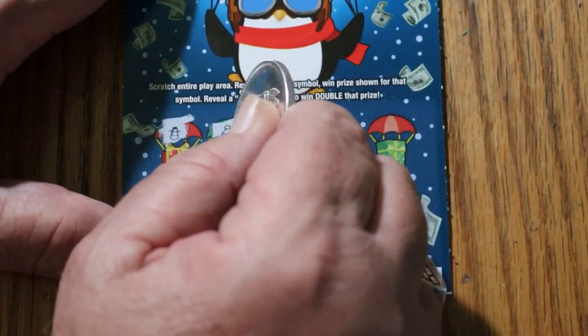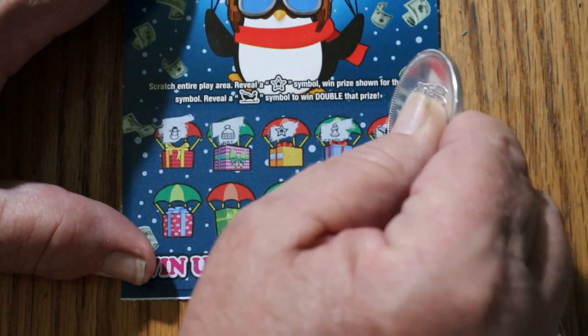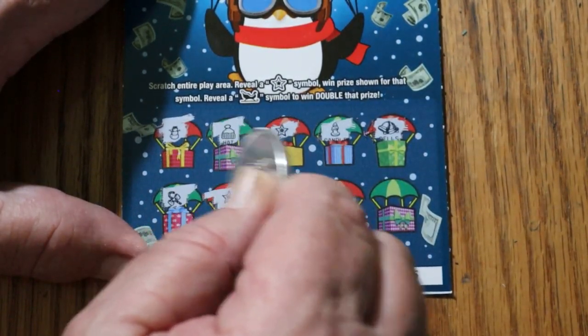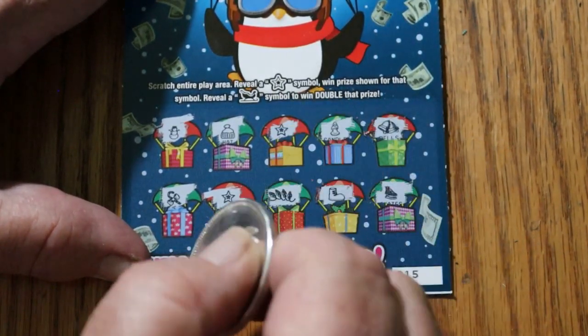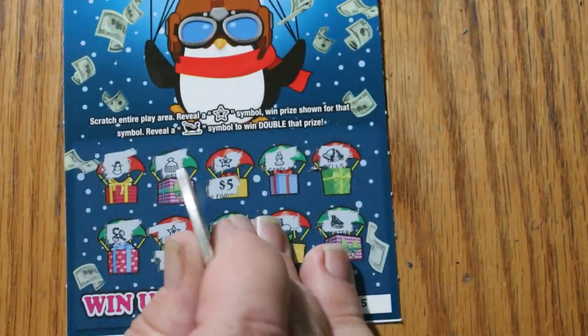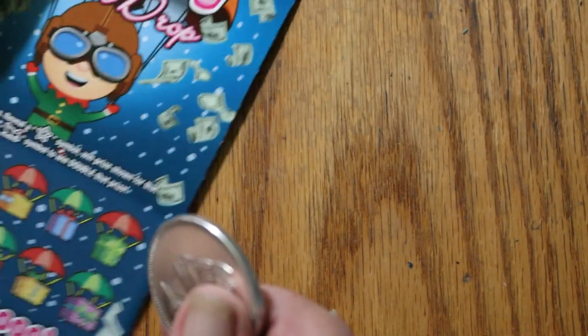Nope. No. Yes, gotta win. No. Another winner. No. And no. So we got the two stars. $5. $10. Ooh. Whoa. This is a profitable low boy session.